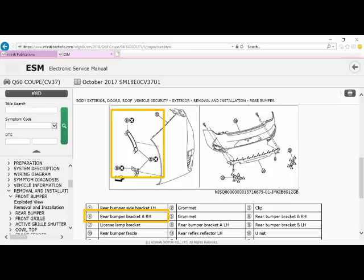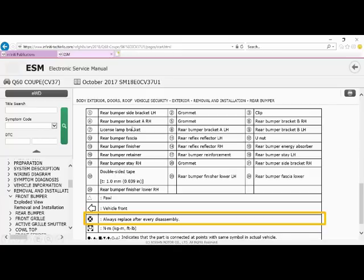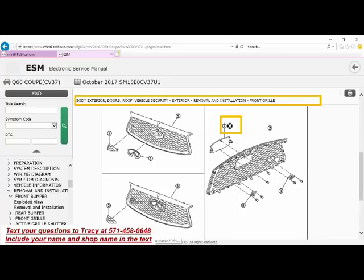You just R&I'd the bumper cover for paint. Ladies and gentlemen, Infiniti has several non-reusable parts here. You'll see right here again, black circle, white X, always replace after disassembly. Now here's one that freaked me out a little bit, right? Check this out. I was replacing a grill on this Infiniti Q60, and when I replaced it, I saw that little black circle with a white X next to this little cover there. And I was like, what's that cover?